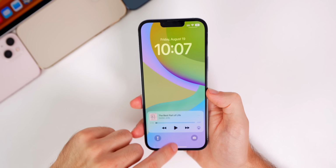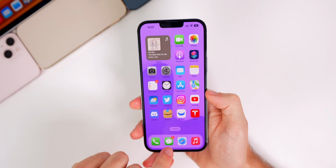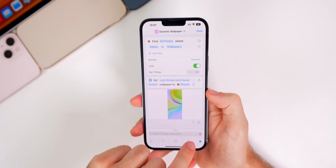It actually changed, it worked. You can see it changed it to the lock screen, but not to the home screen. So that's pretty interesting. I'm going to do that again one more time. It's going to choose another random one.